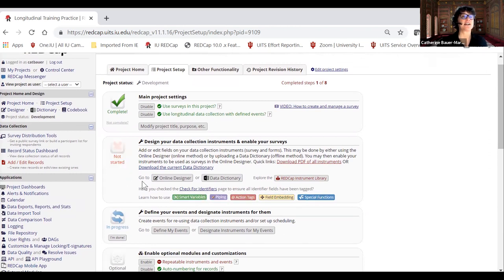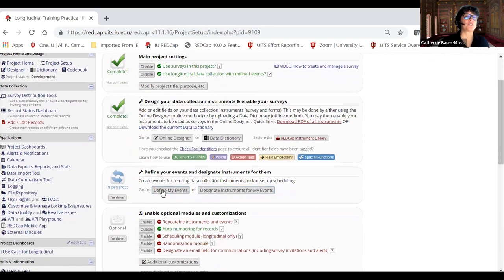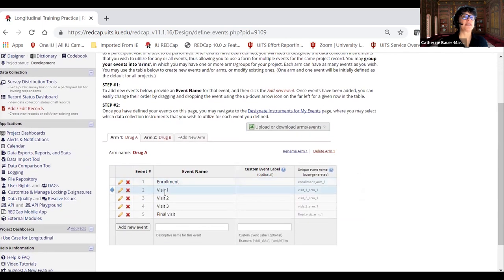So if I'm done with my designing, I hit click, I'm done. I move to my next thing. This is longitudinal, so I have different events. So my first event is enrollment. Then I have visit one, visit two, visit three, and my final visit. And each one of these has a unique event name.